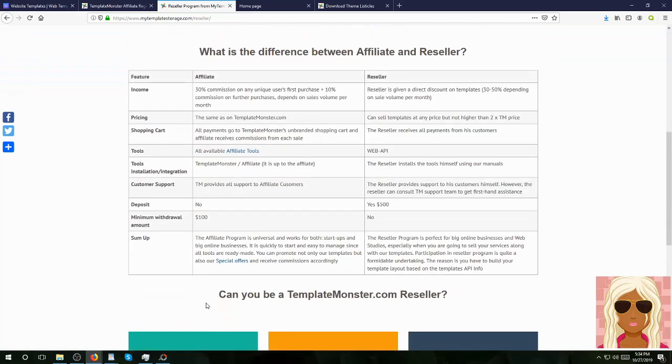Okay, so let's go over these fun facts, you guys. What is the difference between affiliate and reseller on Template Monster? For affiliates, their income is 30% commission on any unique user's first purchase, plus 10% commission on further purchases, depending on sales volume per month. Resellers are given a direct discount on templates, 30 to 50% depending on sales volume per month as well. The pricing for affiliate marketers is the same as on templatemonster.com. Resellers can sell templates at any price, but not higher than 2x Template Monster's price.